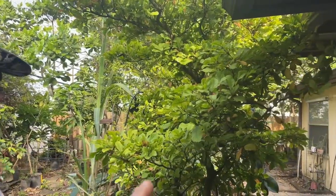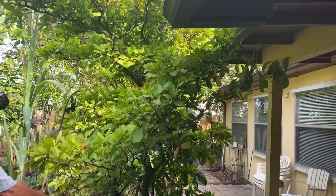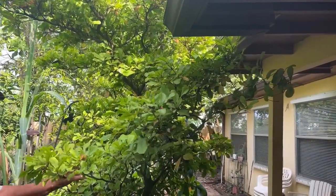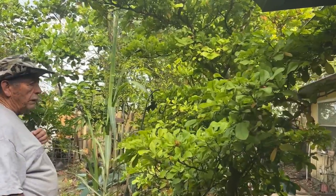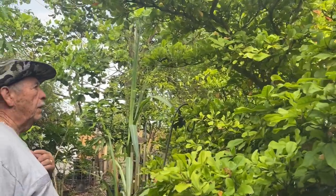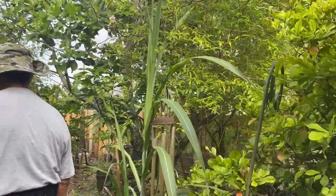Yeah, I tell you, this is one of my favorite trees in my yard. It's great. I like it. That's a beautiful miracle fruit. That's nice and big. Do you ever trim it or never? I haven't trimmed it. I've done some air layers from it, but the air layers take forever. That's nice. Sugar cane.